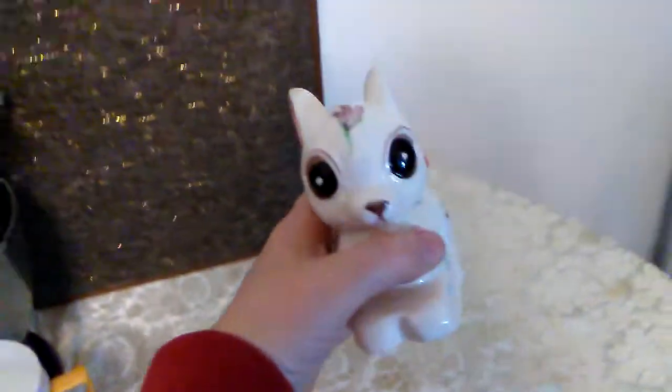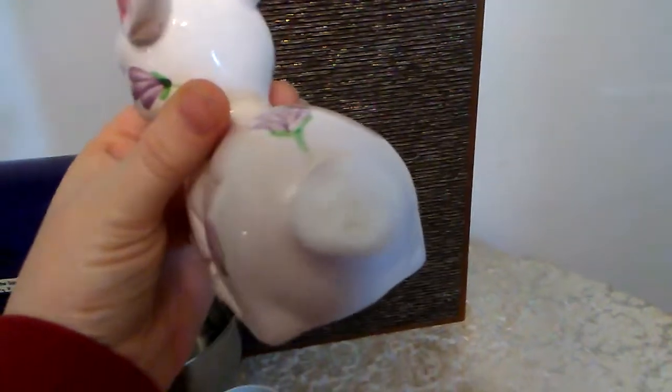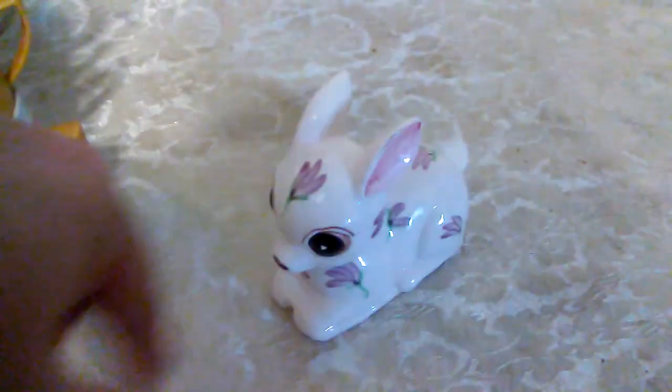This I didn't pick up that long ago. It is so cute. Look how cute this is. It is a cotton ball dispenser. Yeah, it dispenses cotton balls out its rear end. Nothing like it. I love it. Sold it for $20 on Etsy.